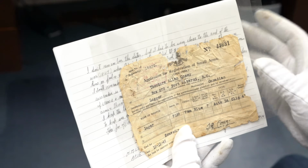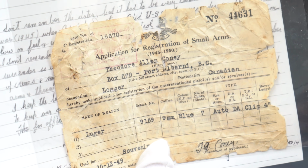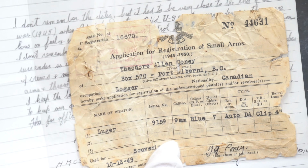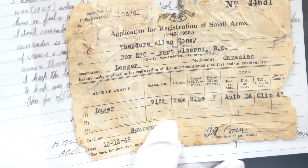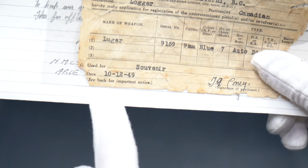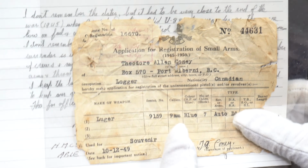So who brought this home? It was Theodore Allen Coney. He was originally from British Columbia. He was a logger, that would make sense in British Columbia. And he first registered this soon after he picked it up, because here it is in October of '49. He registered it with his local officials, and that's what had to have happened.